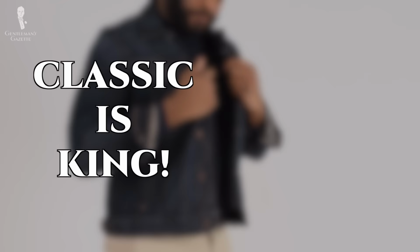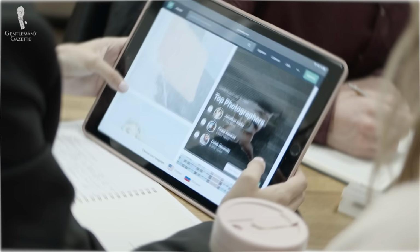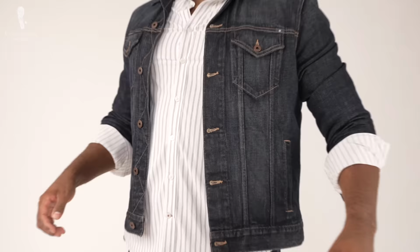Classic is king. We've got loads of great technologies and innovations in the 21st century, and that means you can find a denim jacket in just about any color. Instead, we advocate blue denim all the way. It's classic, it's timeless, and you'll never look back at a photo and regret it. Remember, the darker the blue, the smarter it will look.